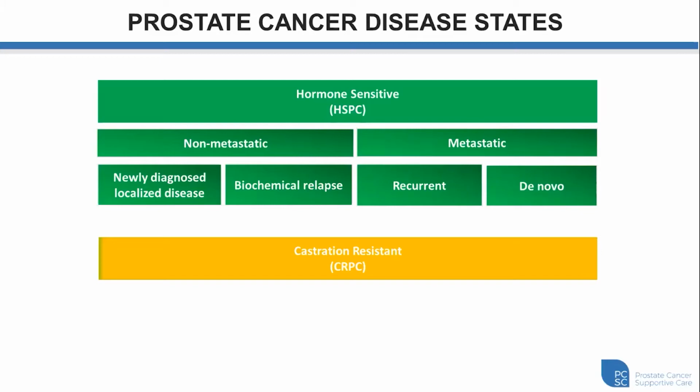About 20% of patients, unfortunately, come already with metastatic hormone-sensitive prostate cancer. It means that besides cancer in the prostate, they have prostate cancer in other parts of their body, and we call these patients de novo metastatic prostate cancer.